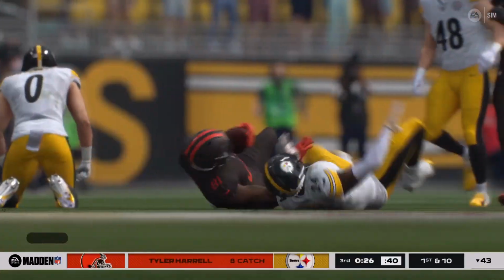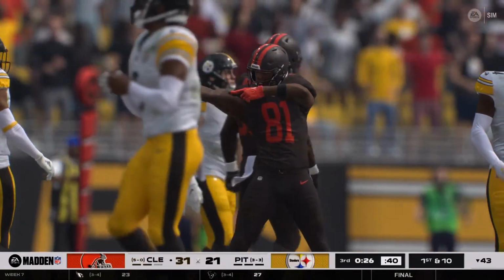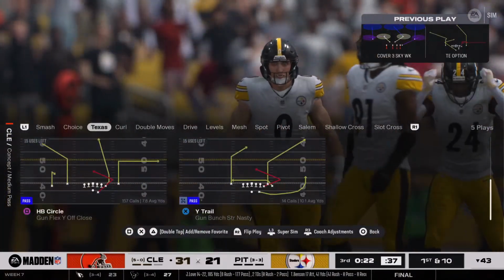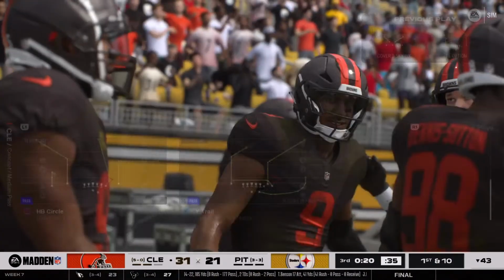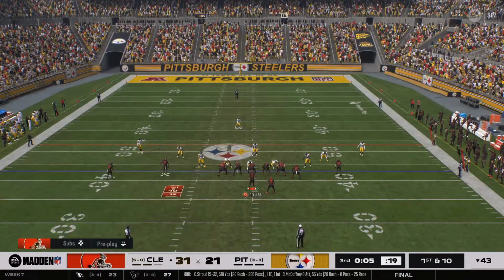There's that man again. Another catch. And he's going to get this one out to the 43-yard line. His 8th reception of the game. And good for a first down. They'll come up here, 1st and 10.